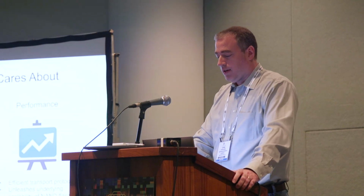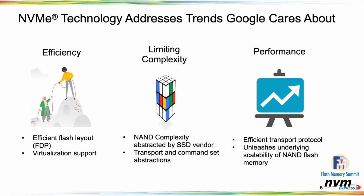In addition, performance is a major benefit, and just unleashing the power of the underlying NAND technology. So that's the point.